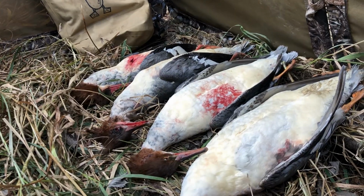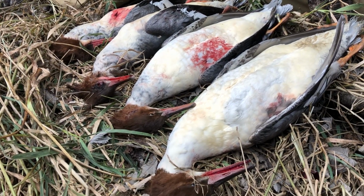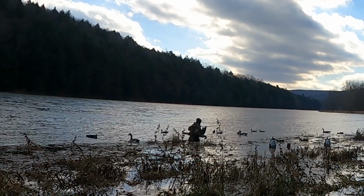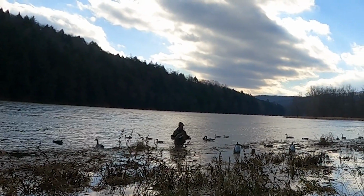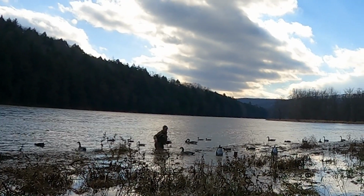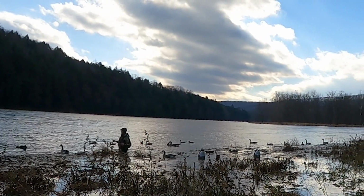All in all, we started figuring things out as the day went on, and we'll come back to this hunt. First, let me show you what happens when your shooting game is on par and the Mergansers want to decoy as well as ever.